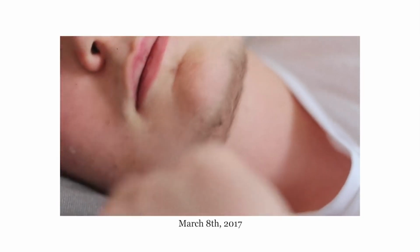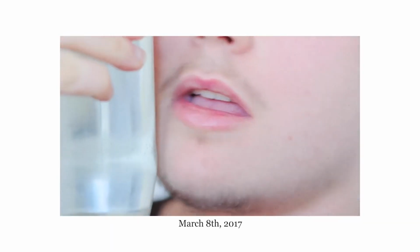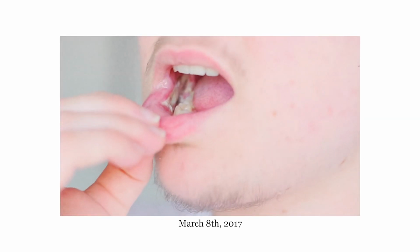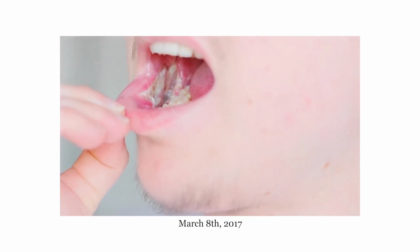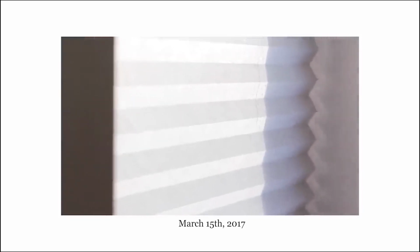1 week post buccal mucosa metoidioplasty stage 1, I have noticed that the wound kind of comes into the front of my mouth where my bottom lip is, and it kind of just feels like a really massive ulcer on the most painful day.